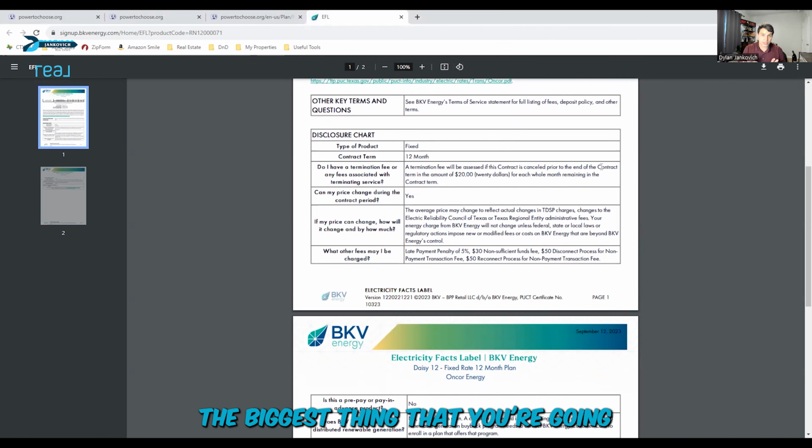The biggest thing that you're going to want to look at on this fact sheet is the termination fee. So there's always going to be a different type of termination fee. That last one, I noticed that they had a $300 flat one. This one is $20 per whole month remaining. You really shouldn't have to worry about the termination fees too much, but it is important to know.